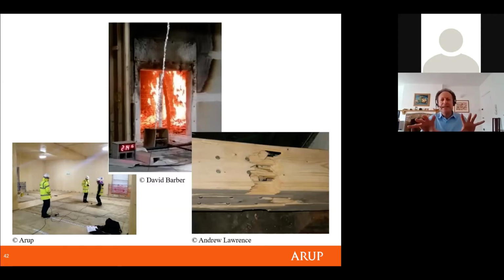Because of all these challenges of wood being a natural material, fire, floor dynamics, brittle behavior, we really need to stand back and rethink how we do our structural design. We need a completely different philosophy from the philosophy that we use for steel, from the philosophy that we use for concrete.